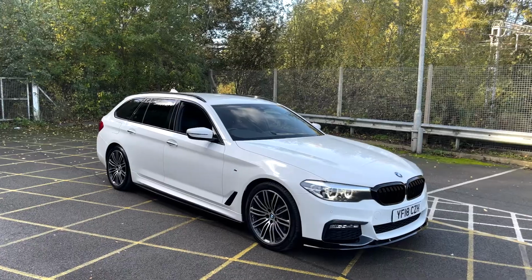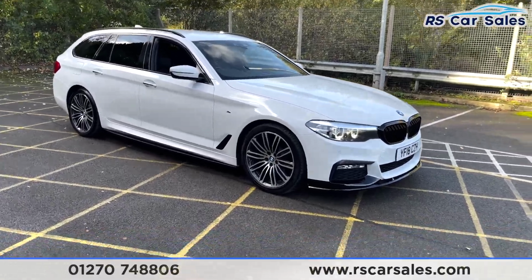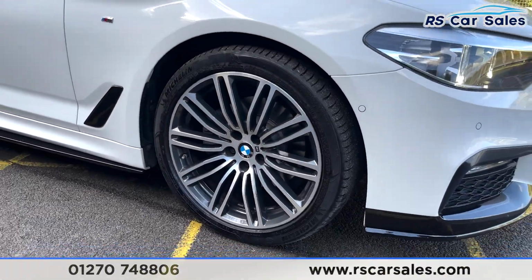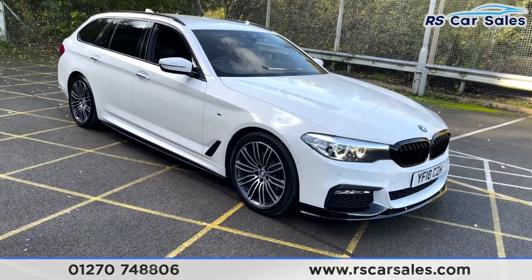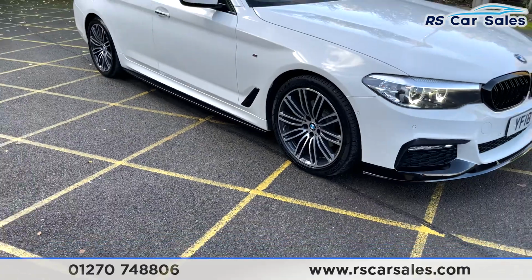Here with a 2018 18 plate BMW 520d M Sport. Now with this vehicle you get 4 superb, unscratched, unmarked 19-inch alloy wheels. Now they are the diamond cut, so they do have the silver face and also the grey inserts on the sides. Very, very cool looking wheels indeed.